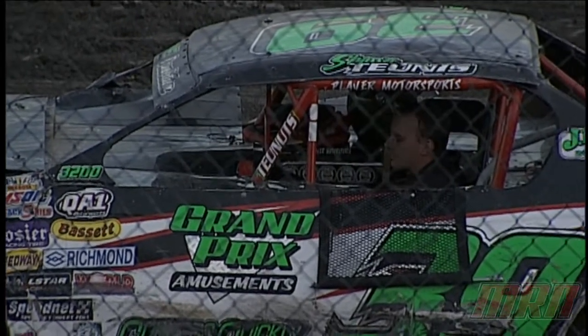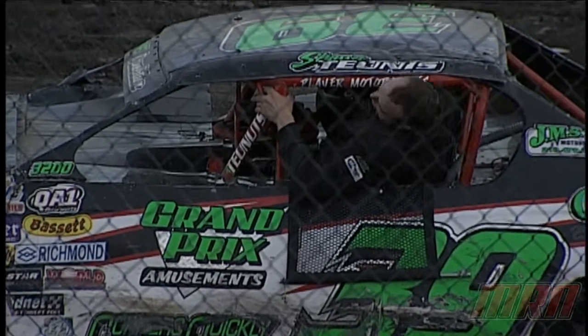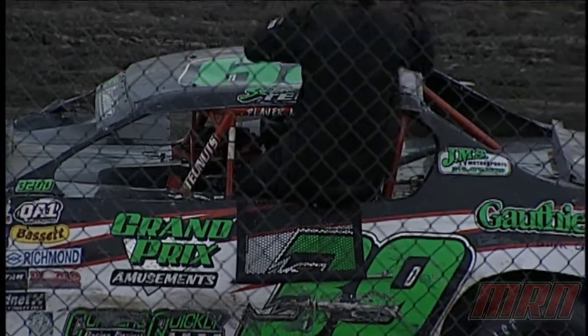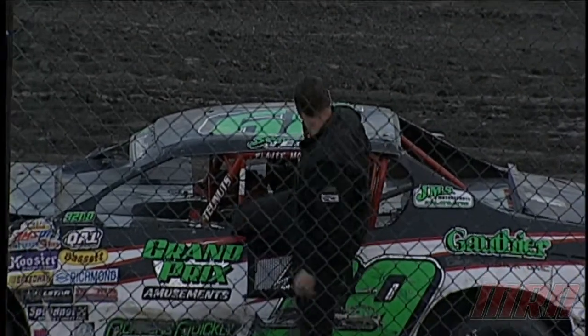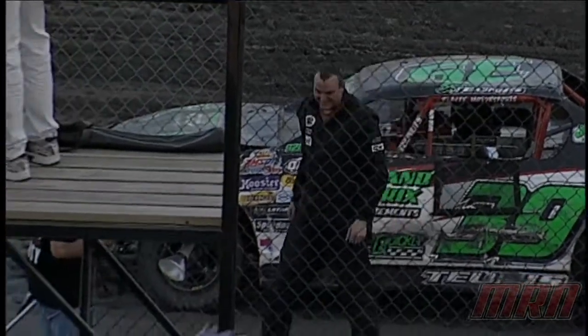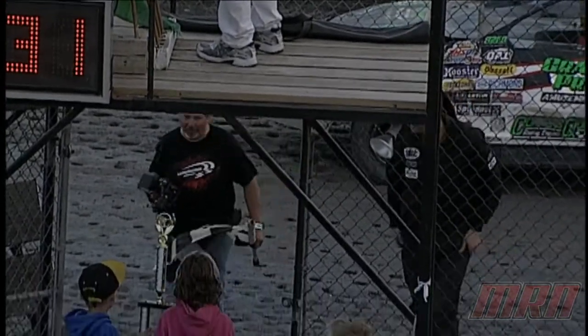Sean Tunis with the big win. You can see him there in the driver's seat. Getting out of the car. He's excited, and why not? Big win. Started off in 4th spot and moved his way all the way up to 1st. Good race for him tonight.